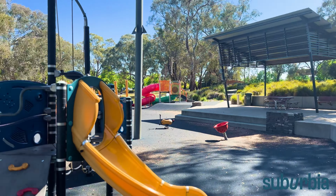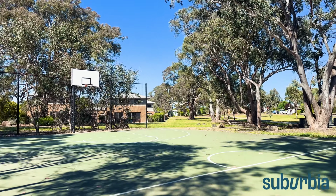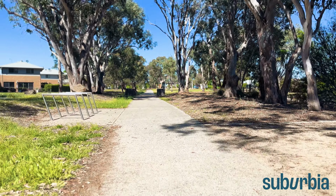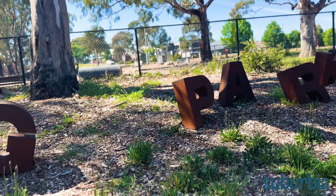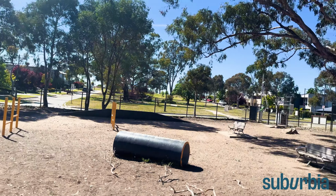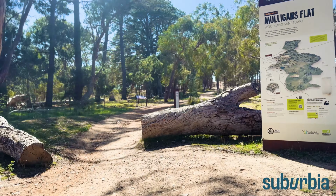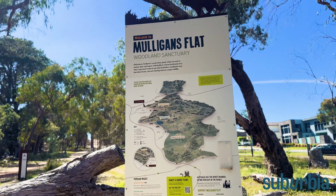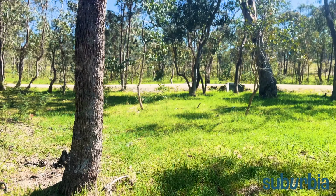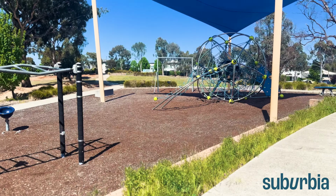They're going to spend so much time outdoors if Forde is your new location. You've got basketball courts, look at that half court there for you, these walking trails all throughout the suburb. Even the dogs are going to be happy at the local dog park, literally just down the road for you. You'll also find that Forde actually sits onto Mulligan's Flat Woodland Sanctuary, and so the suburb itself doesn't have any through traffic, and these trails and whatnot go all throughout the area.